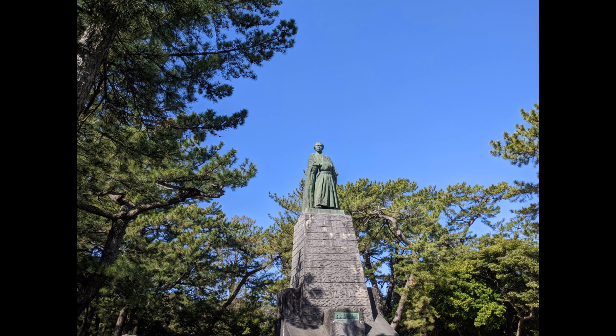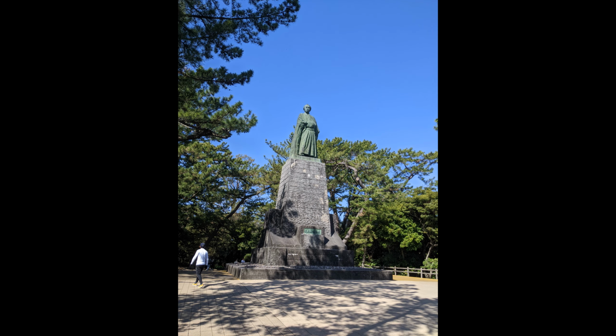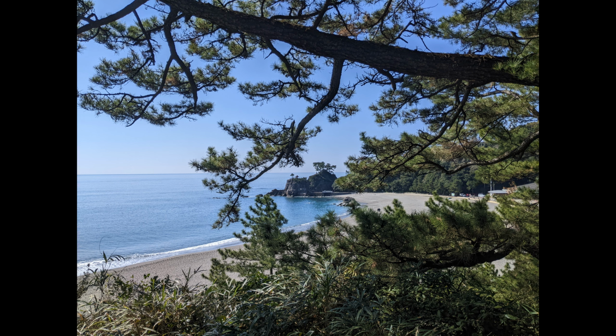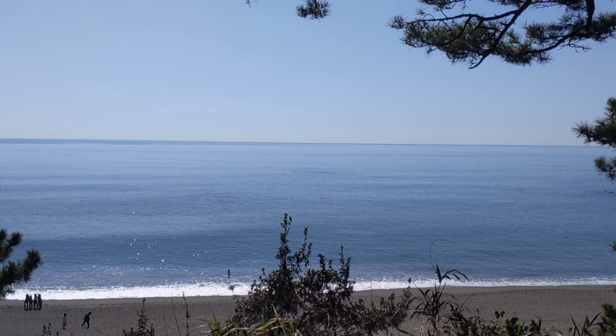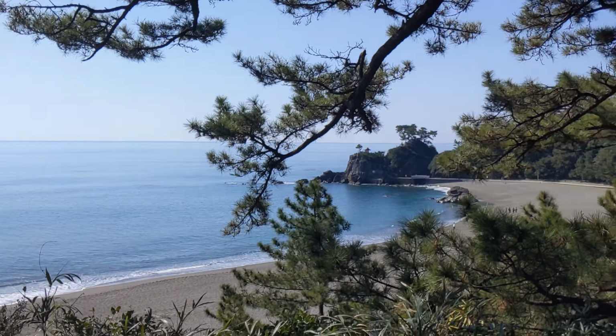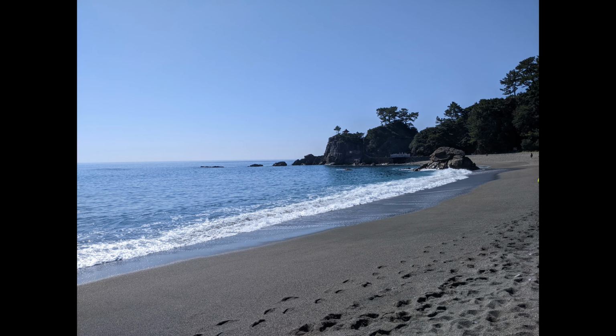Later in the week, I visited Katsurahama, which is like a paradise. The statue you'll see is of a famous samurai from Kochi called Sakamoto Ryoma, and it was very interesting to learn about. The beach here was absolutely wonderful and flawless. The day I went, again, was perfect. It was so sunny, clear skies, the beach was massive. It wasn't very busy as well, which was wonderful.